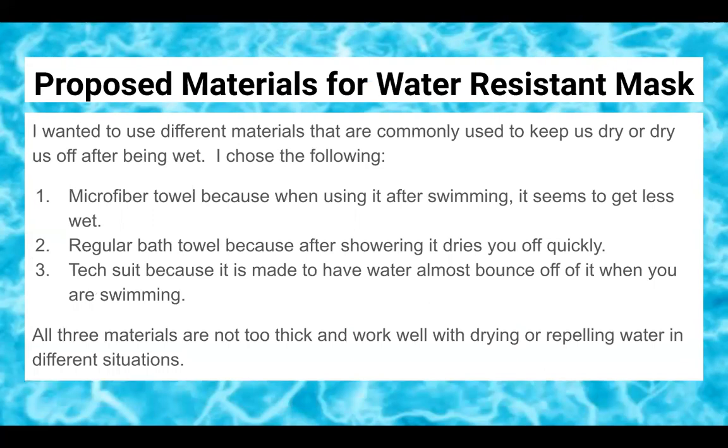So, my proposed materials for a water-resistant mask. I wanted to use different materials that are commonly used to keep us dry or dry us off after being wet. I chose the following. The first one I chose is a microfiber towel because when using it after swimming, it seems to get less wet. The second one is a regular bath towel because after showering, it dries you off quickly. The third one is a tech suit because it is made to have water almost bounce off of it when you are swimming. All three materials are not too thick and work well with drying or repelling water in different situations.